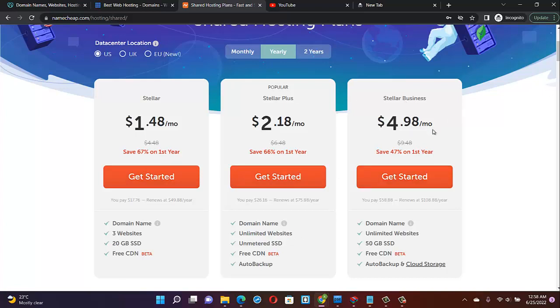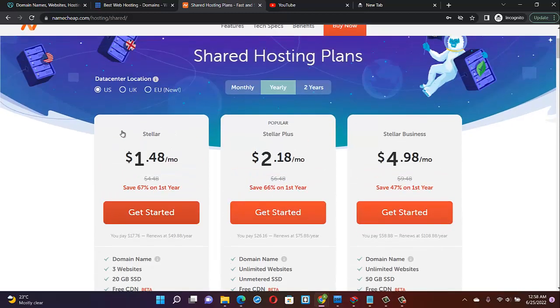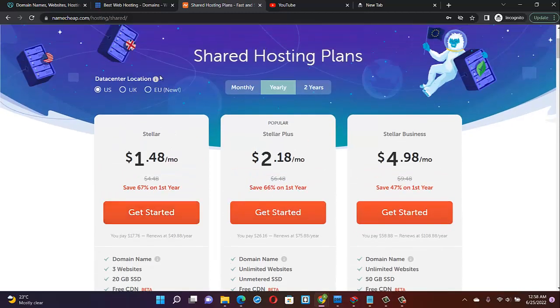So look at the other one there, the Stellar Business. It costs $4.98 per month. It comes with unlimited domain, unlimited website. It comes with 50 gig SSD, free CDN, auto backup and cloud storage, right? As you can see, this one comes with auto backup, but the Stellar hosting does not. So depending on the kind of website you are doing, depending on the client you are working for, depending on the space the website would need, that is what's going to determine the kind of hosting plan you will be buying.